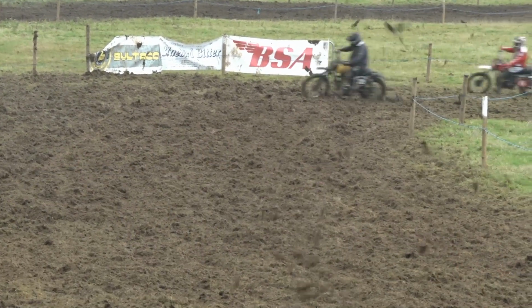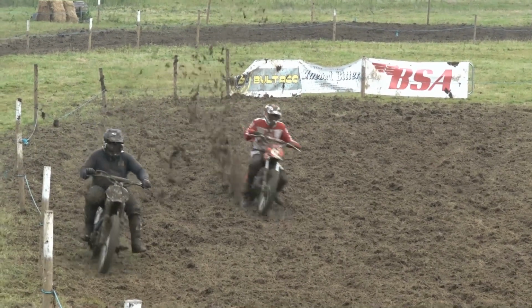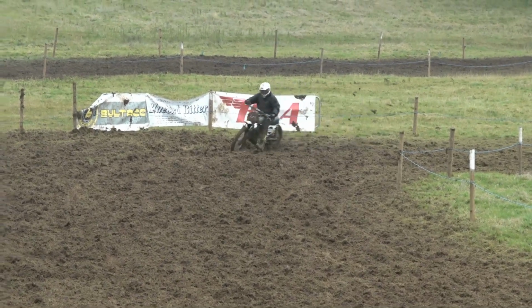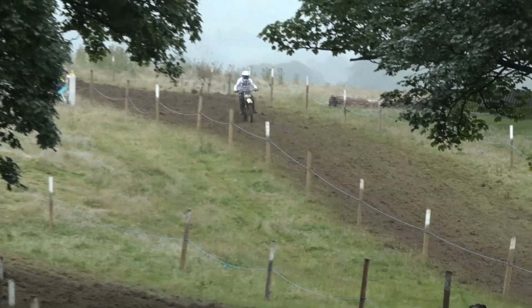Just coming into the picture now is number 235. That's Sam Alderman on his Japsa machine. That's a BSA frame with the big John Alfred Prestwich 4-stroke engine in the chassis.